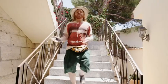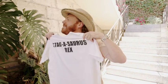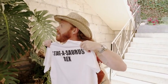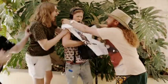Hello, I've come to sunny Mallorca to go through the keyhole of this four-bedroom villa where today we're not actually going through the keyhole. That's right, boys. Is any of you familiar with the phrase Stagosaurus Rex? Because today we're not shooting the VT, we're going to have a stag party for this boy!